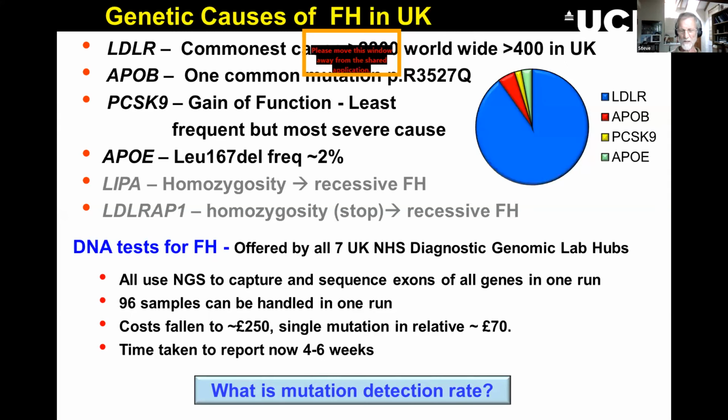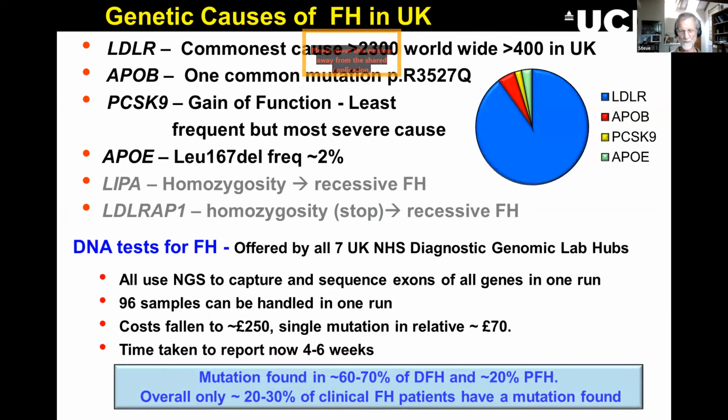So the immediate question is, what is the mutation detection rate? And in the labs that have been carrying this out, in about 60 to 70% of individuals who've got a very definite diagnosis of FH, if you're using the Simon-Broom method, or have a Dutch Lipid Clinic network score of over 8, you can find a mutation in that sort of group. But if you're only possible or probable FH, the detection rate is much lower. And since individuals with possible or probable FH are about 2/3 of the clinical referrals and 1/3 definites, overall, the laboratories are finding a mutation in about 20, maybe 30% of the referred individuals.